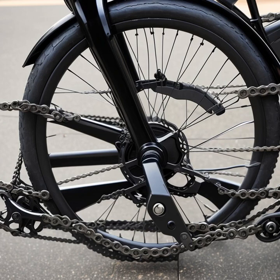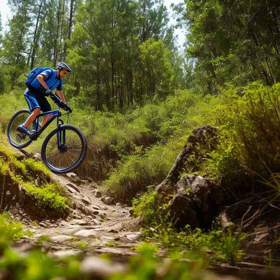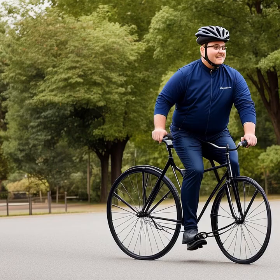The penny farthing was also used for long-distance rides and endurance challenges. Cyclists pushed the limits of what was thought possible on these high-wheeled machines, undertaking lengthy journeys and setting world records for distance and speed. These feats captured the public's imagination and further fueled the popularity of cycling as a sport and recreational activity. However, the penny farthing's reign as the premier racing bicycle was not to last.